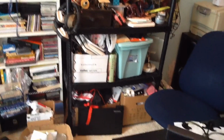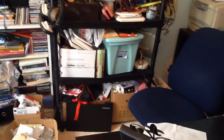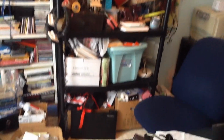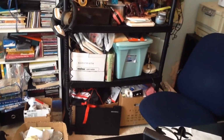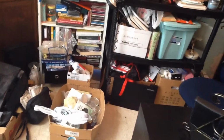There's a laptop on the floor that does not work. I will be donating that to a place called Free Geek, TwinCitiesFreeGeek.org. They teach underprivileged people to repair computers to prepare them for work.